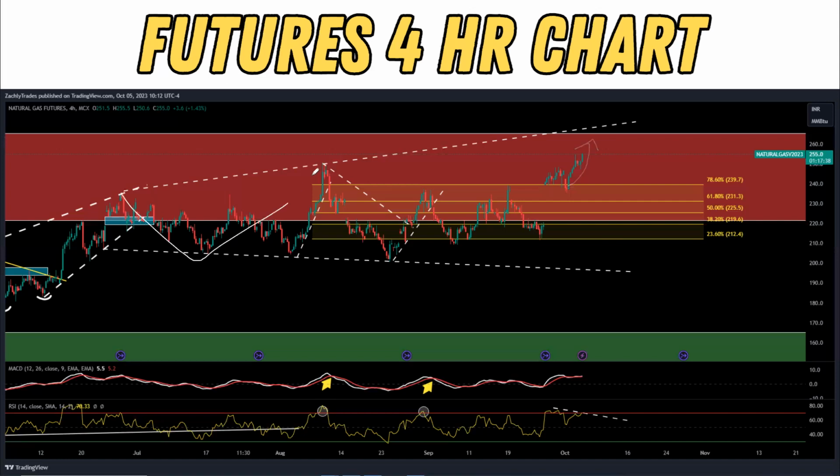And I mentioned in the last video how we're looking for us to potentially test the upper range of this megaphone pattern, right? You have your trend line here, your trend line here, and that's what we were looking for, and really expecting. And we're heading up towards there, but we do need to be cautious because it's the top of the supply zone, and this is kind of uncharted territory that we haven't seen in a very long time.